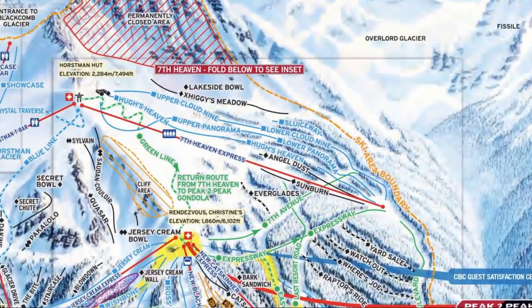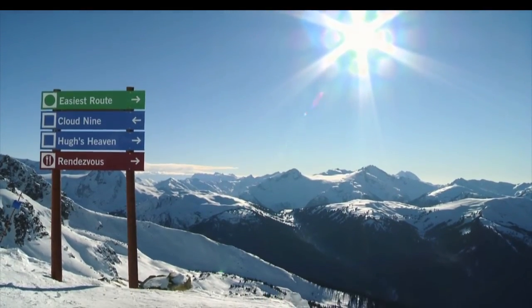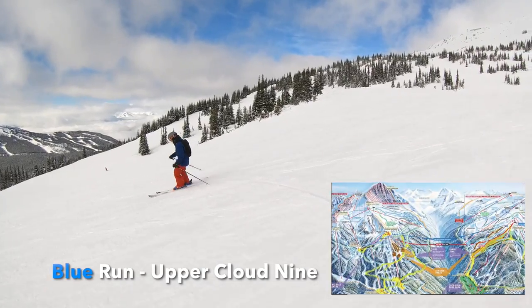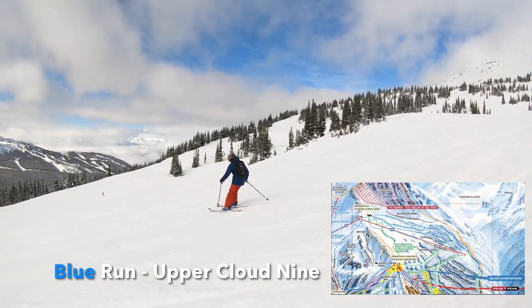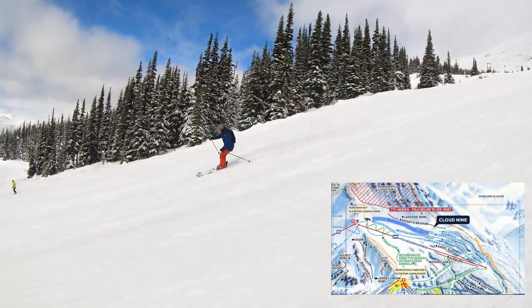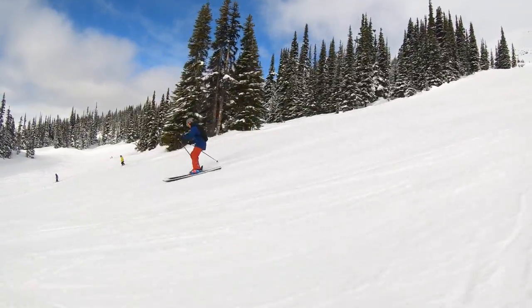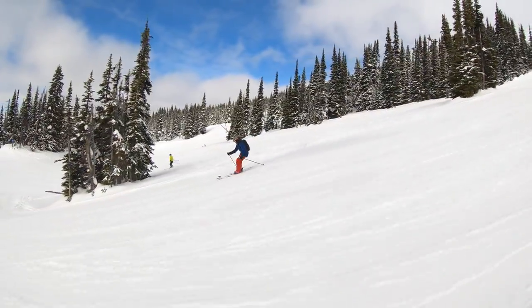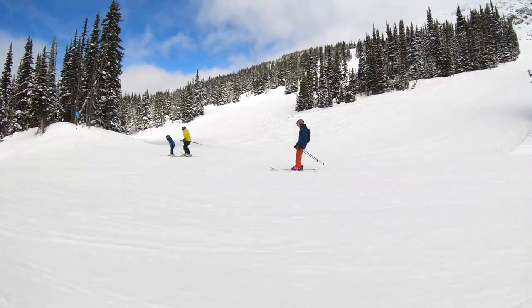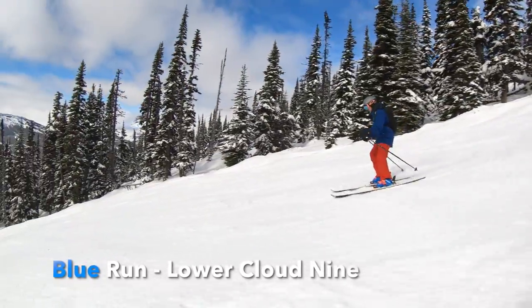Beneath the Seventh Heaven chair, upper and lower Cloud 9 are some of the best blue runs on Blackcomb. These long cruisy slopes are great to ski or carve in the morning when the snow is freshly groomed, or at the end of the day when they catch the last rays of the day. Perfect for sunseekers. These runs are a must if you're cruising a day on Blackcomb.